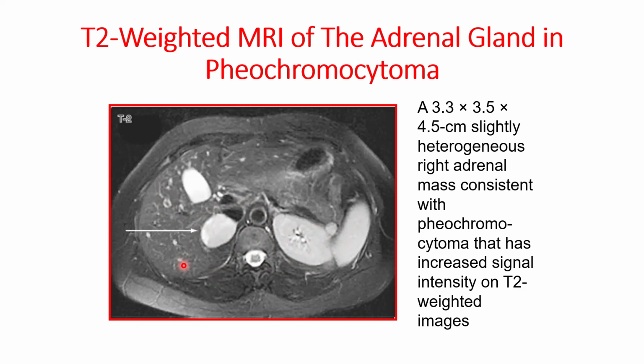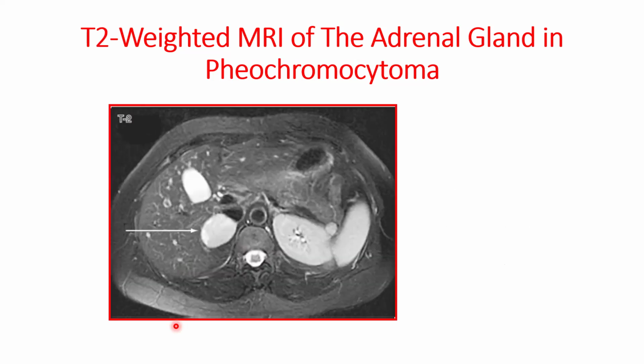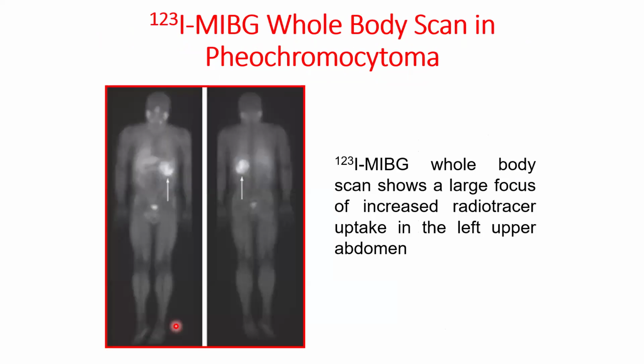And it has a typical increased signal intensity on T2 weighted images. You see, the T1 weighted was like that, but in T2, no worries, and it became very white in color. Okay? Any problems so far? Huh? No. All right.